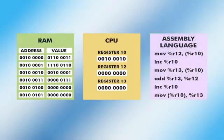What we see here is a small snippet of x86 assembly language in which the register names are prefixed by a % sign and memory addresses are contained in brackets. What the code does is to move the value held at the memory address stored in register 10 to register 12, to increment the value in register 10 so that it points to the next memory address, and to move the value contained at this memory address to register 13.